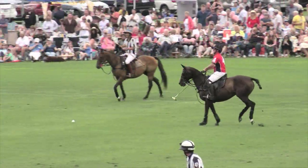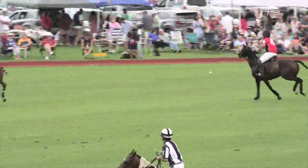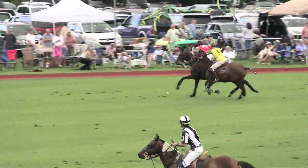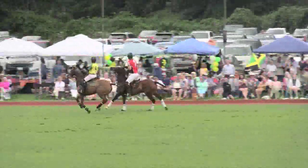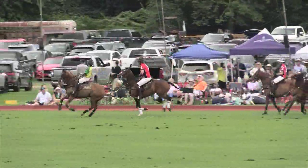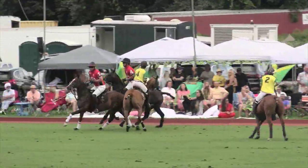Brings the ball in. 4 minutes to go in this first half. Bouncy pony is on there, that's for sure. Can Rory get past Dougie? He can. He sent the ball over the... Oh, unlucky for Rory. Just comes over a divot and runs out over the boards. So Jamaica will get the hit in.